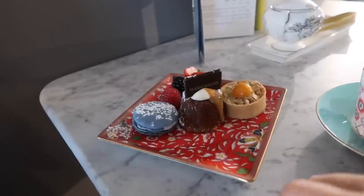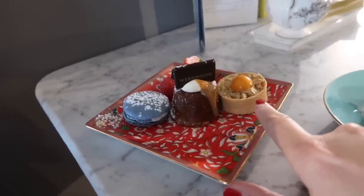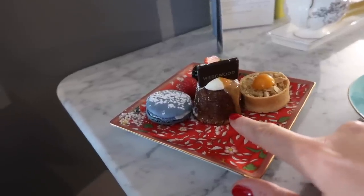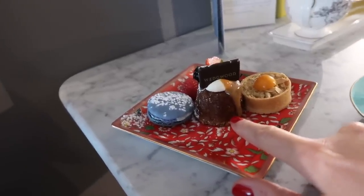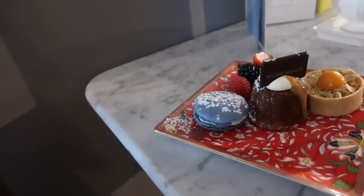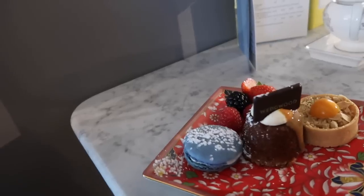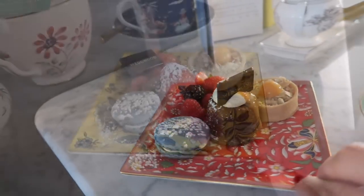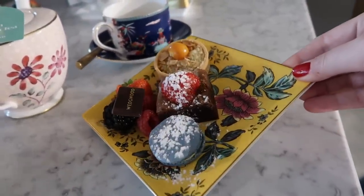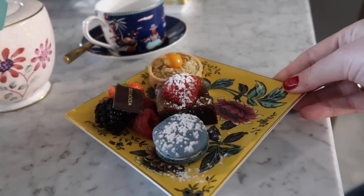And we ordered a tray of cakes, and I think this is apple tart. Apple crumble. This is some sort of brownie with caramel. And a macaron, of course. And some strawberries and raspberries. It looks very nice. And this is the gluten-free version. And look at the gorgeous place. Very, very pretty.